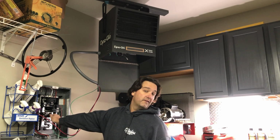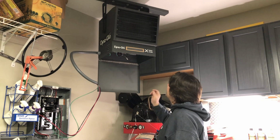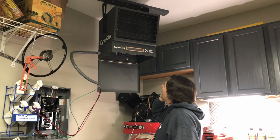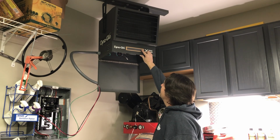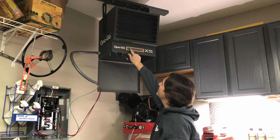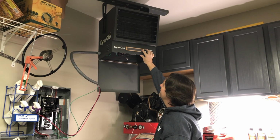Look away. Why? Just in case it sparks. Okay, that came on. So let's see. Over here, according to the instructions, this is the power button, and you hold it or something. This is up and down for temperature. This is timer. This is the LCD display.